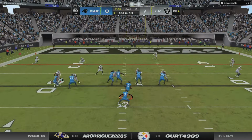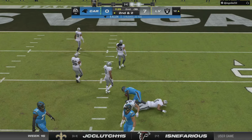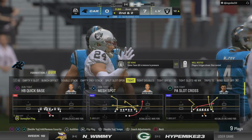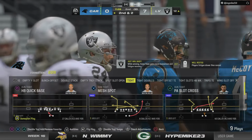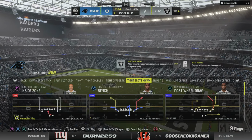From the gun, he'll hand this off. This will be stopped about 2 yards shy of the marker. 8-yard gain, 2nd and 2. And that's a strong pickup right there on first down. And as this drive goes on, we're seeing an offensive line and running game imposing its will.